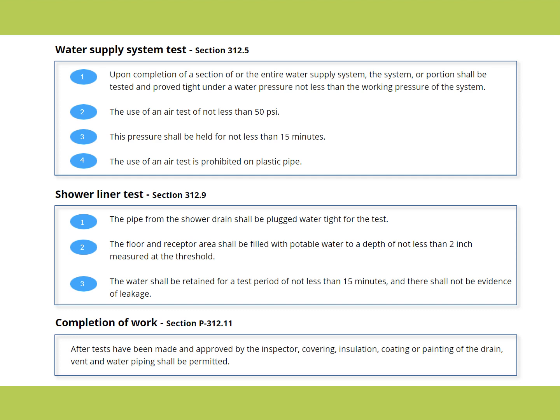Section 312.5 provides details on the water supply system test. Upon completion of a section of, or the entire water supply system, the system, or portion shall be tested and proved tight, under a water pressure not less than the working pressure of the system. The use of an air test shall be not less than 50 pounds per square inch. This pressure shall be held for not less than 15 minutes. And, the use of an air test is prohibited on plastic pipe.